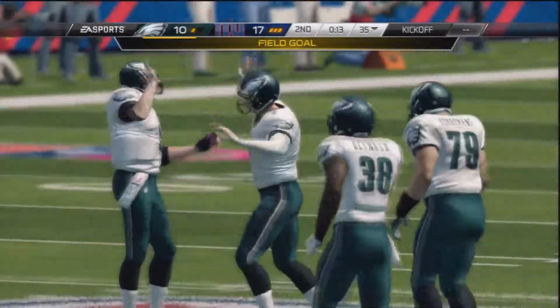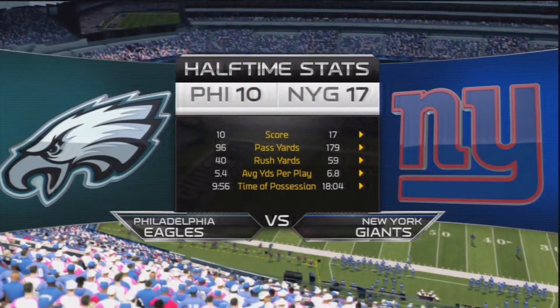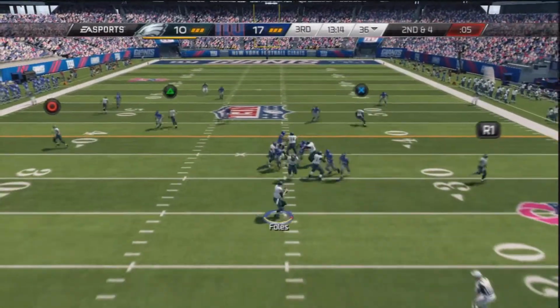He is still perfect on the year. We will see how long he can keep that up. And there's the halftime stats. They are winning everything all the way down to time of possession. And Nick Foles comes out now.